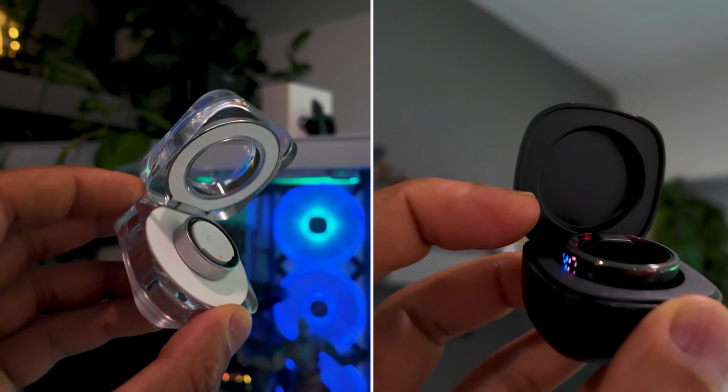Let's talk about build and comfort. The Galaxy Ring is definitely a sleeker option. As you can see, it's slimmer, lighter, feels like a piece of jewelry, not a gadget, and you can't even notice it. It comes in multiple sizes, so you can get a true ring fit. If you want something discreet that shows your health and tracking, then this is the way to go.